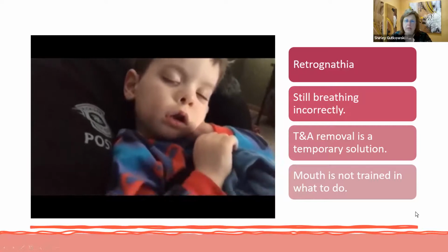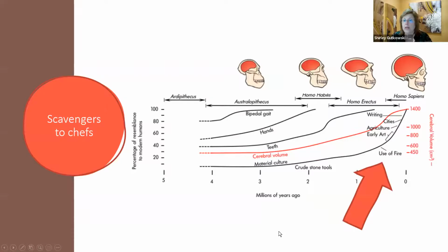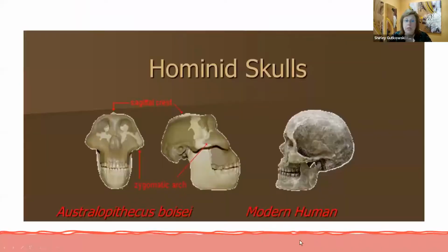They're saying that almost 60% of tonsil and adenoid removal is a temporary solution, that the patient will go back to mouth breathing and snoring. We need to do better. We need to do better.